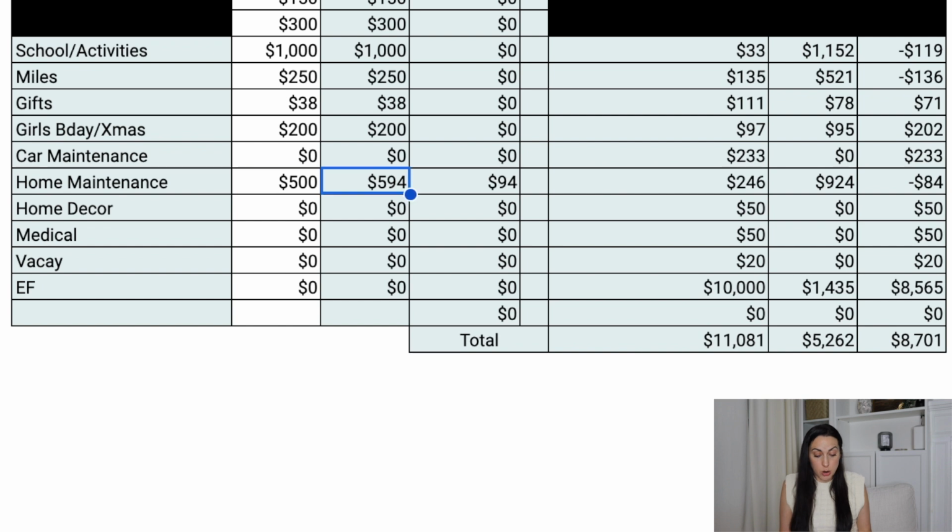So I just put it in home maintenance because we're obviously still spending a lot on home maintenance every single month. We just bought our house in January, and it's honestly maintenance. It's not like extras of buying curtains or pillows or whatever. It's stuff that needs to be done to keep the house up.